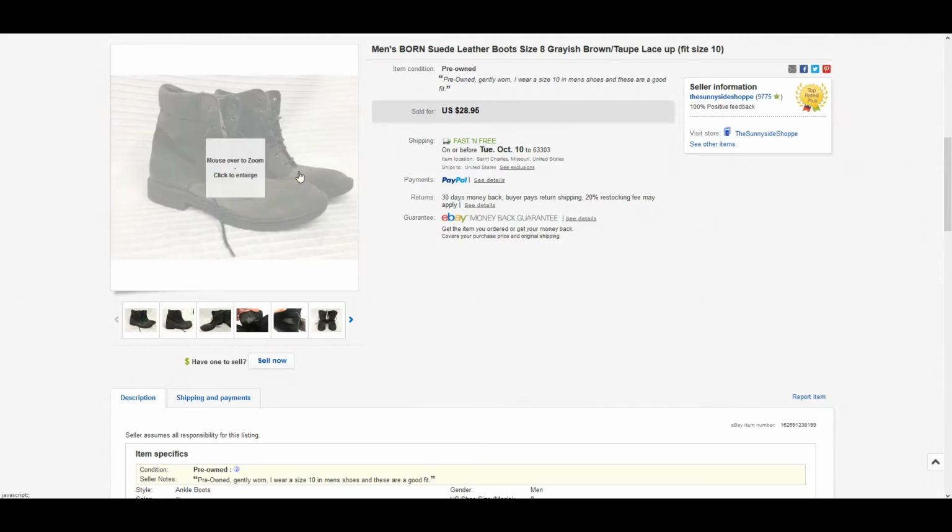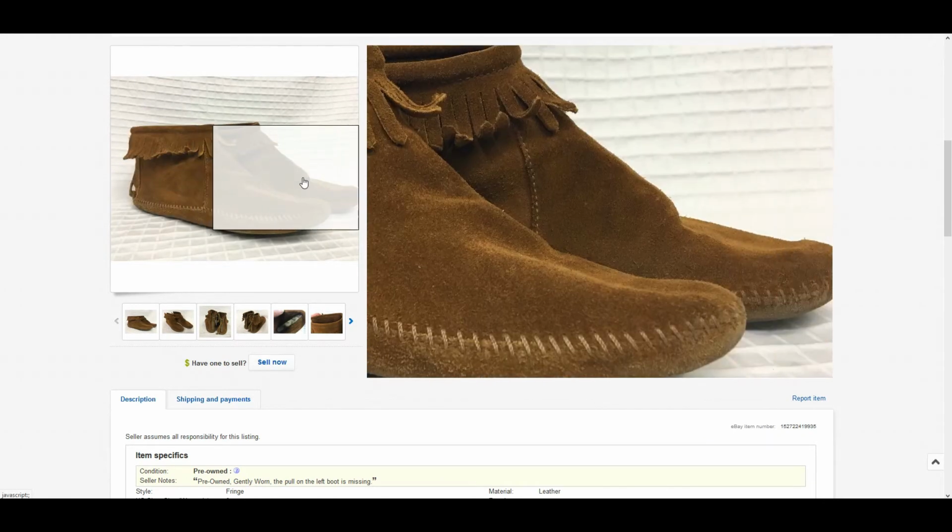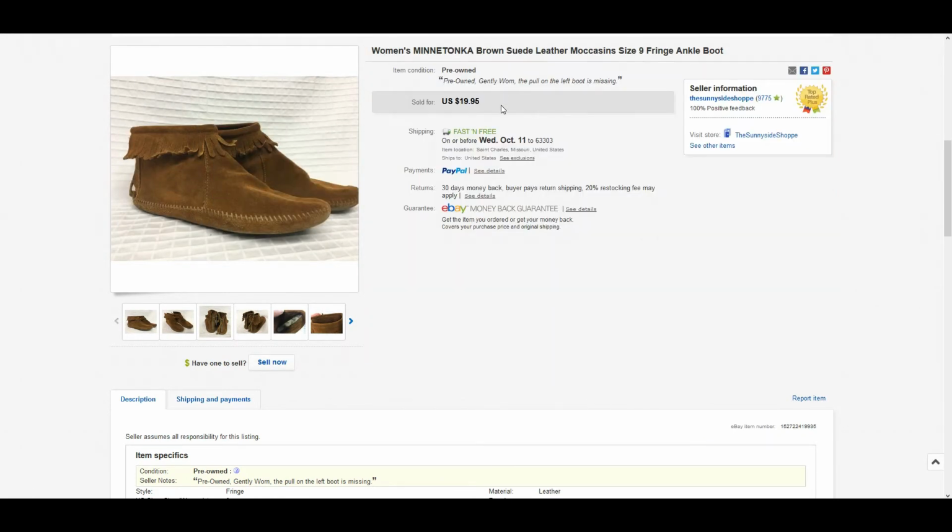This next item are the Born shoes that you actually saw in one of my previous videos, my haul video at Goodwill Outlet. So I got these at the outlet. These sold fairly quick. I listed them on September 29th and they sold on October 3rd. So 4 days, not too bad there. As well as these next pair, the mini Tonkas. I also bought them at Goodwill Outlet and listed them on the 29th. These also sold on October 3rd. I think I kind of listed them a little cheap, but again, quick sales are fine by me.